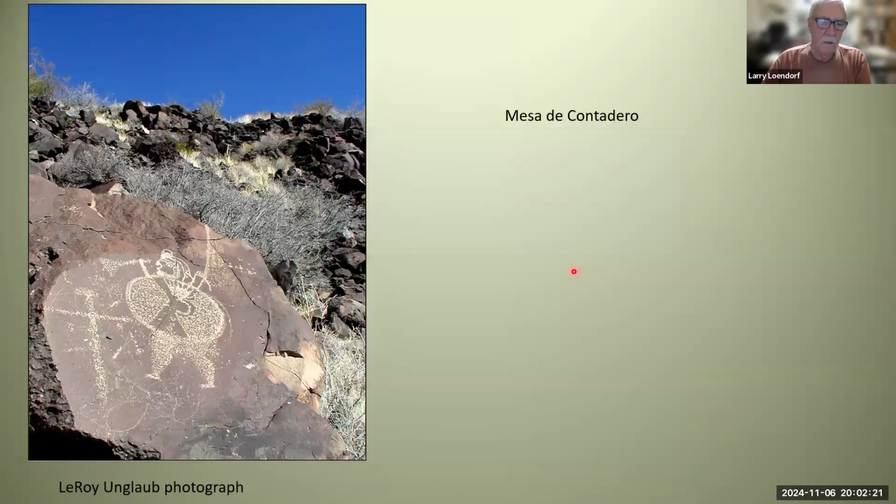Here's another example of it at another site, which is about 50 miles south of the site I was just talking about. So you can see you've got essentially the same thing. This is a petroglyph at this site.